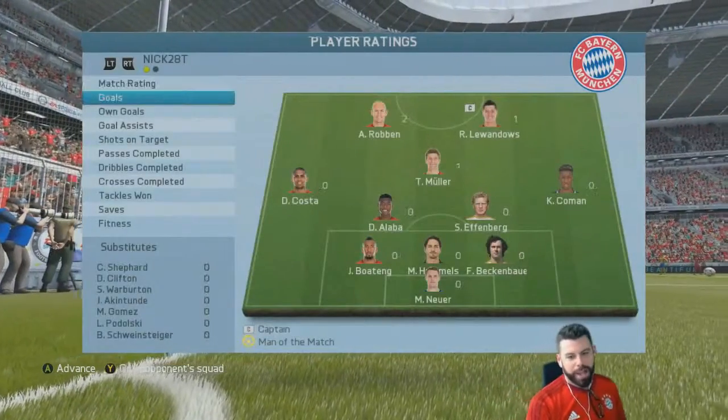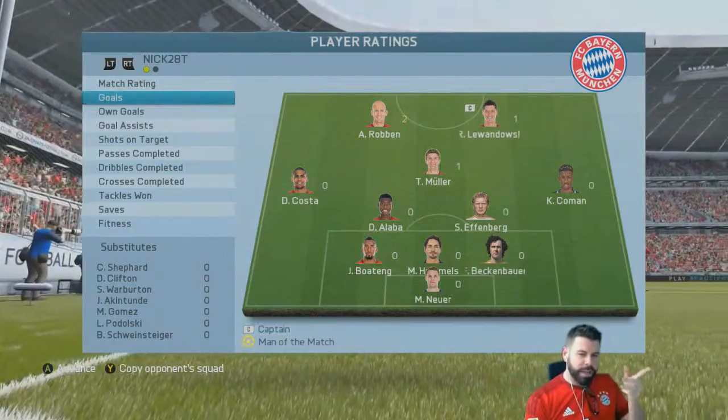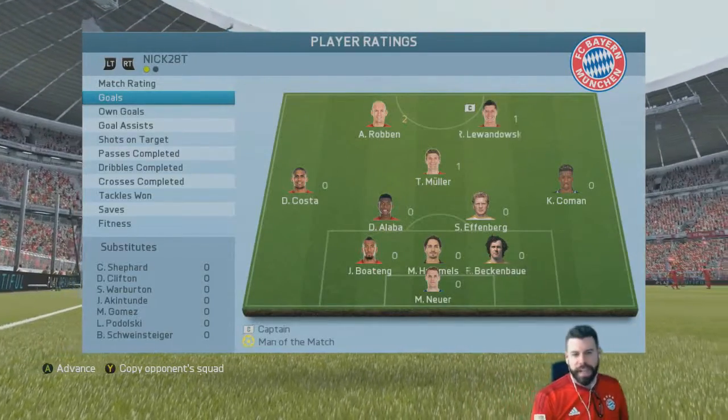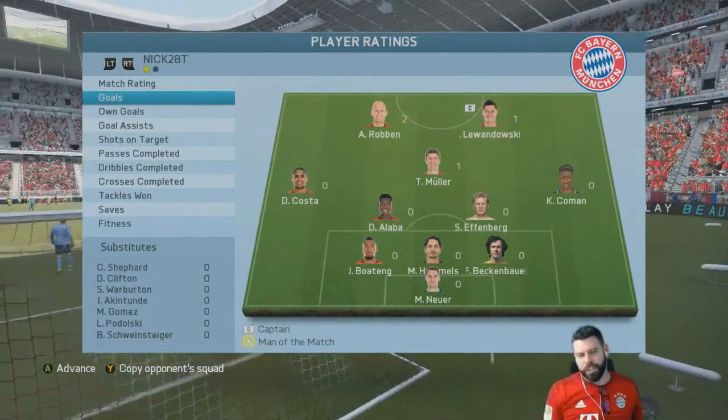Having the Mule in behind is fantastic as well. I might swap Costa and Komen to have them both cut in on their strong feet. I think that might do better. I found it really hard to get Team of the Season Costa involved in the play, and in general in this formation, so we'll try that.